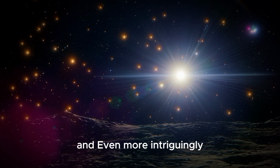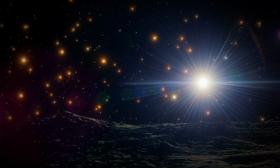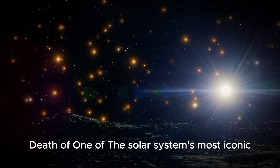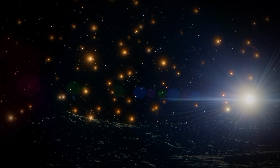And even more intriguingly, the storm appears to be shrinking slowly over time. Could we be witnessing the slow death of one of the solar system's most iconic features? Meanwhile, new mysteries continue to arise.